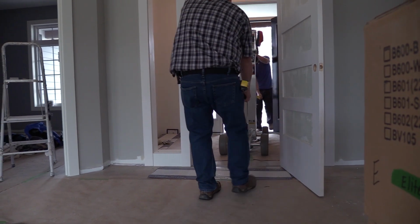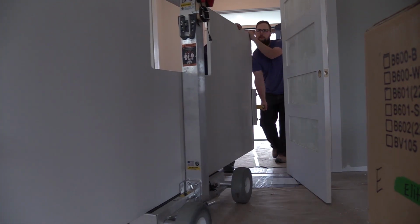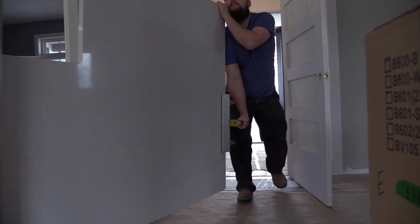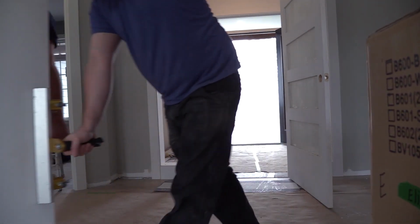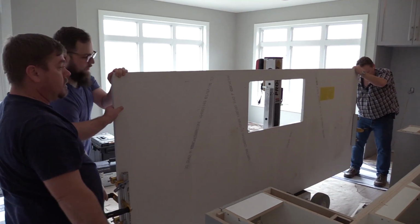The weight of these Caesar sawn countertops is so significant that Phil uses a special transporter to move them into the house and position them correctly. Remember folks, safety first at all times, and always use the proper gear for the job.